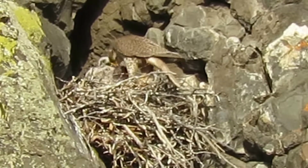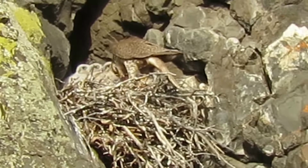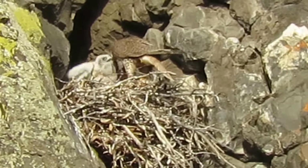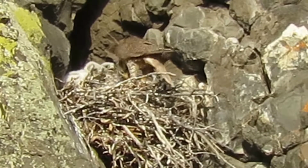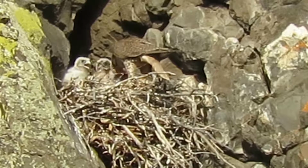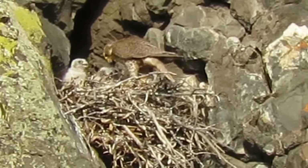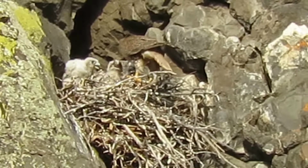As you can see now what a great difference 3.5 days makes. We try to come every 3.5 days, and it does. They grow so fast and feather out. My goodness. Looking at their heads just bobbing. Well, she may not have brought too much. We'll see.